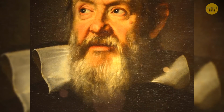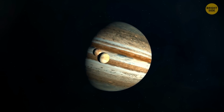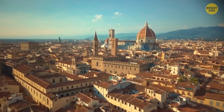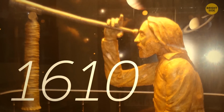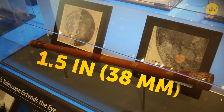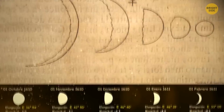Galileo became famous, or infamous, as the case may be, because he discovered orbital motions that were not heliocentric, that did not fit the accepted worldview. It rattled civilization's Earth-centered cosmology. Galileo was indeed revolutionary. Later in 1610, Galileo observed through his telescope, which only had an aperture of 1.5 inches, the planet Venus going through phases, just like the moon goes through stages.